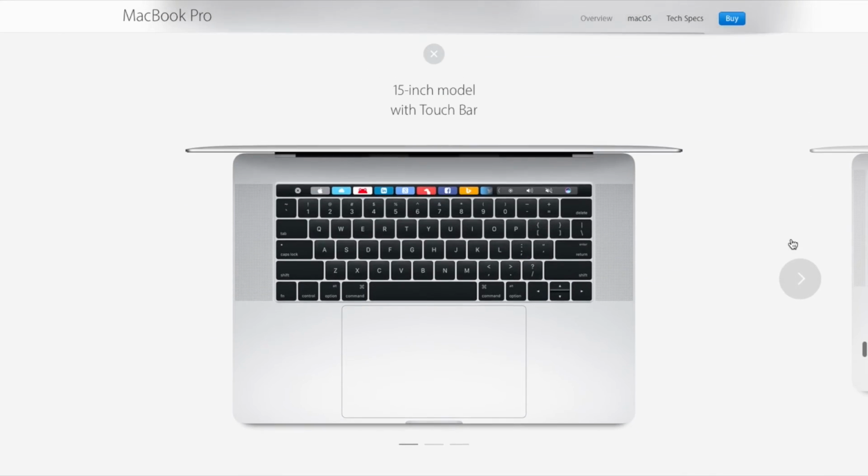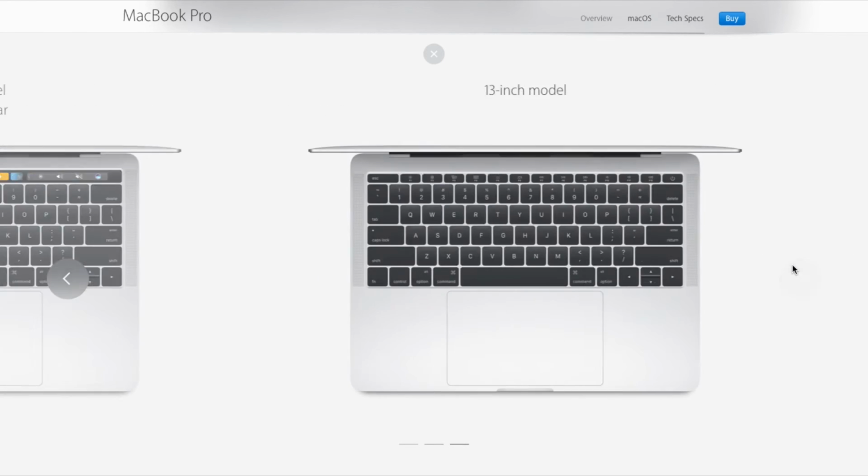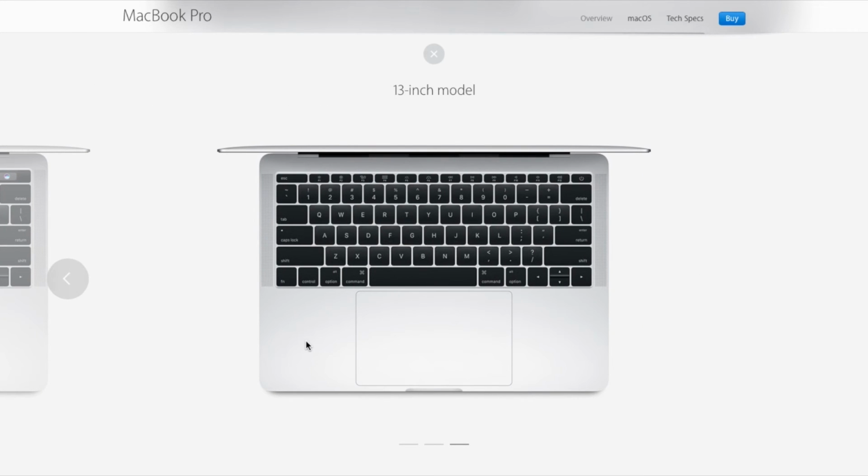You got a 15-inch model with touch bar, which is one of the 3 models they've now announced. You have the 13-inch model with touch bar, and now they've just got a 13-inch model. So this doesn't have the touch bar. And what this machine is intending to do is be a mid-range model between the 13-inch MacBook Pro with touch bar and the 13-inch MacBook Air.